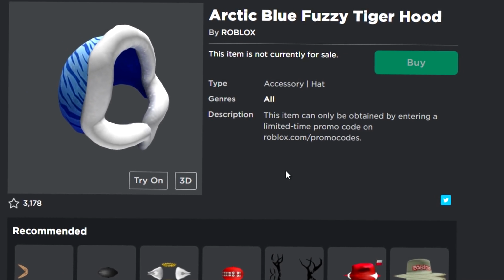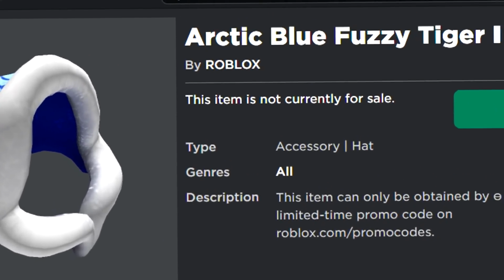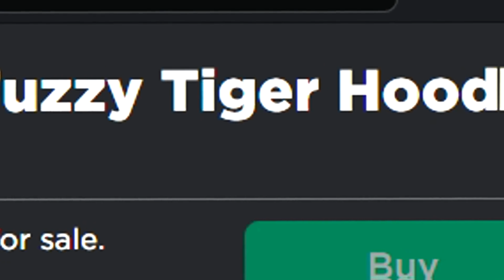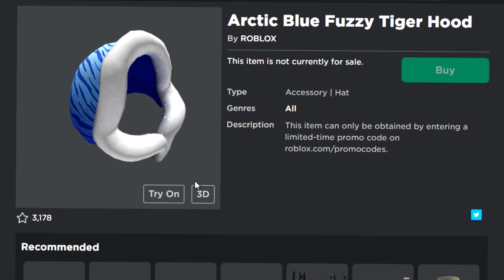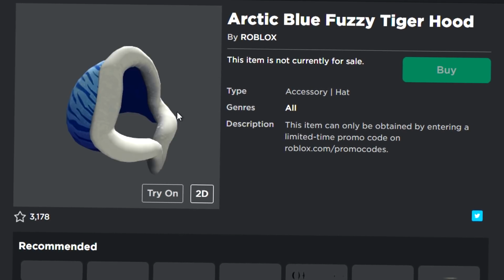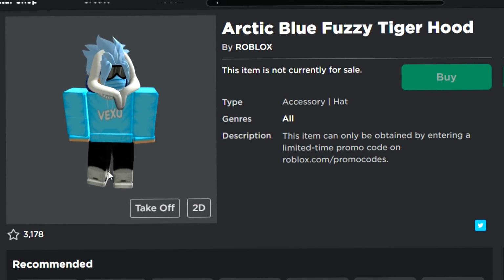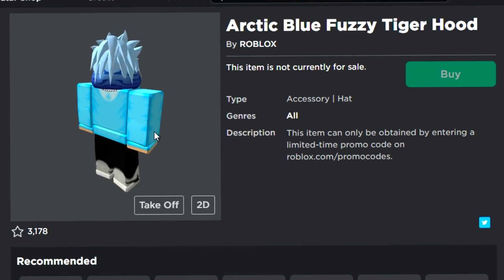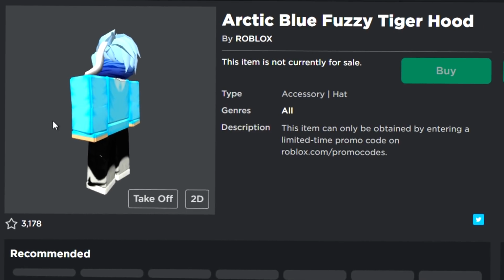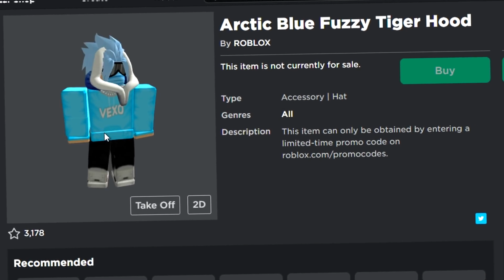So as you can see, it's a real good promo code. Just look at it, guys. It's called Arctic Blue Fuzzy Tiger Hood. And I'm not going to lie, guys, this hat does look real good. It's probably the best promo code hat that's out there. Just look at that, guys. It matches my outfit real good. I like that. Let me know down in the comments if you guys are hyped for this new promo code.